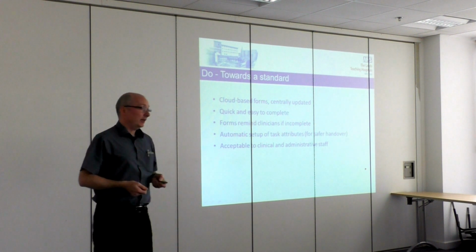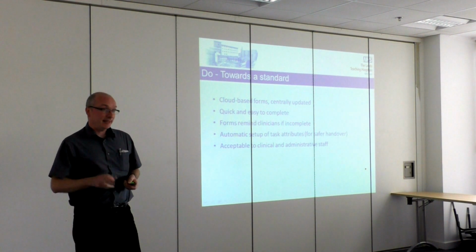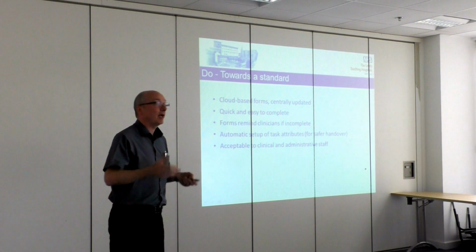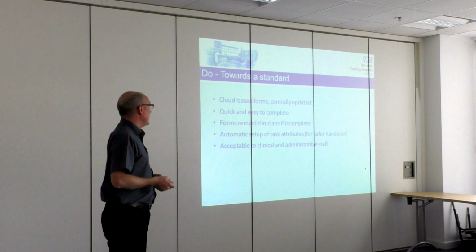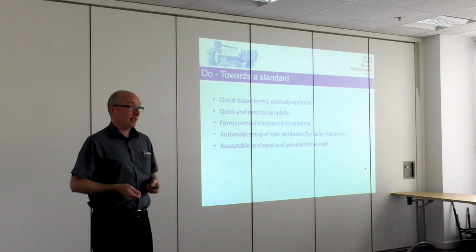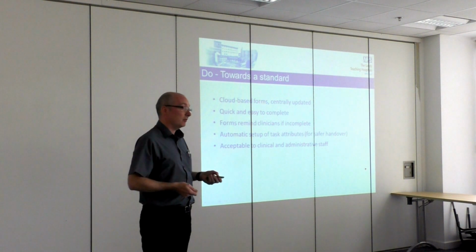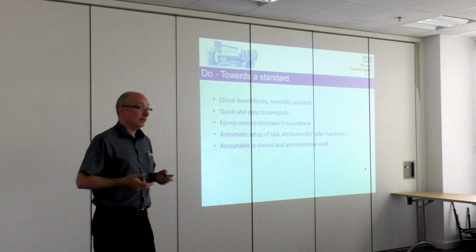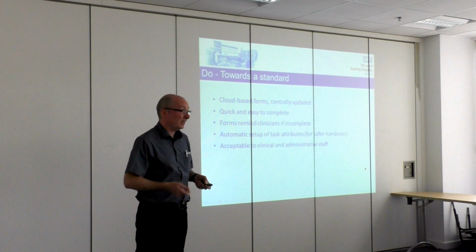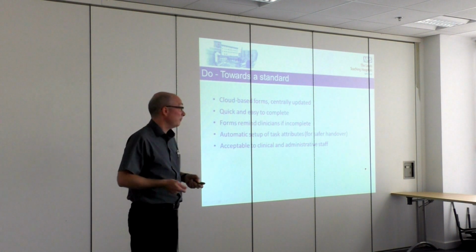So we've got cloud-based forms, which are electronic forms native to System 1, so the clinicians don't actually have to interact with the Word forms at all. They're centrally updated, so if there's a change to the NICE guidelines, as there fairly recently has been to the MG12 cancer guidelines, they can be done centrally without practices having to download forms, because often they just don't, and you end up using the old forms for a long time.